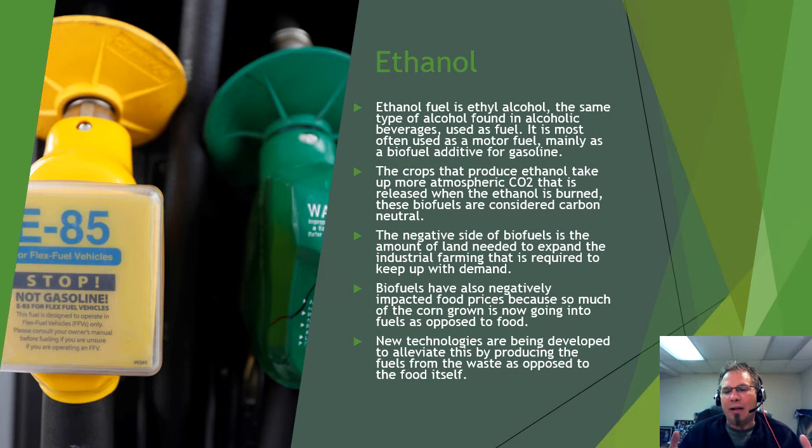Now there are negative sides to this as well. The positive is that you're using less and less oil, which is good because we're going to run out of it eventually. Those are non-renewable. The negative part is that we're growing more and more corn, and I'm using corn as an example, on more and more land strictly for this fuel additive rather than for food. So that negatively affects the food prices. Everything becomes more expensive.